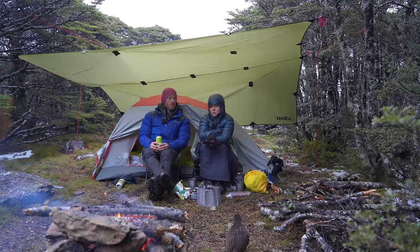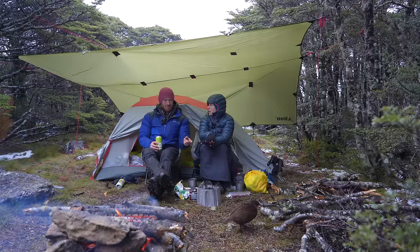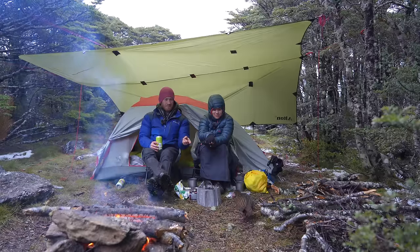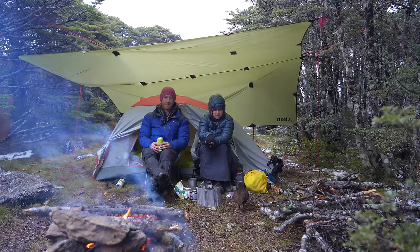Just heading towards the end of spring in New Zealand. Yeah. Look, the middle of spring, I should say. The wicker, I'm not sure if he's in the shot. He's got ice on him. He's coming in.